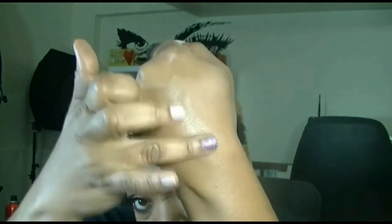I'm going to put it right over top of that. I find that when I use my finger to apply it on my skin, it's not as sparkly. But that's the glow that you get. I'm going to touch up a little bit. That's the glow that you get.